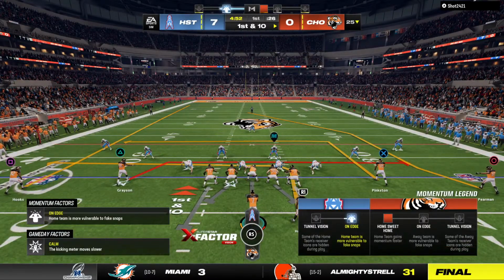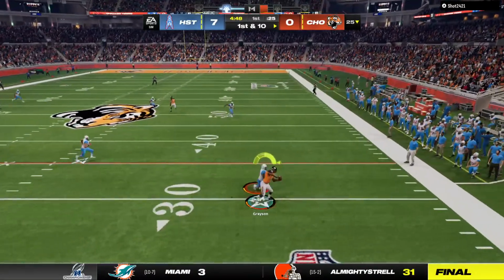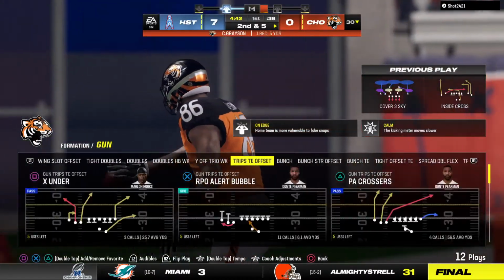Throwing to start the drive. Callaway. And a quick throw here. That's complete. Yeah, this will be a gain of 5 as he gets it to the 30.